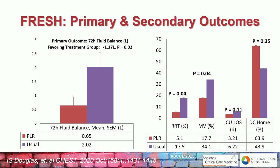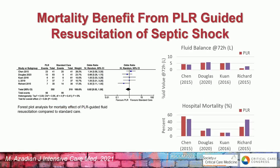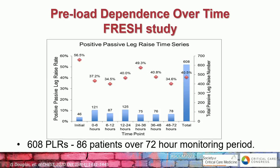There were numeric differences in the right direction for length of stay and discharge home, but this study was underpowered for that observation. And indeed, as the data from these approaches has been accumulating, there's an interesting accumulation or aggregation of mortality benefit from several trials, now in about 460 patients. The point estimate is in favor of passive leg raise guided dynamic resuscitation, but we still lack the power from these studies to be definitive about a patient-sensitive outcome.